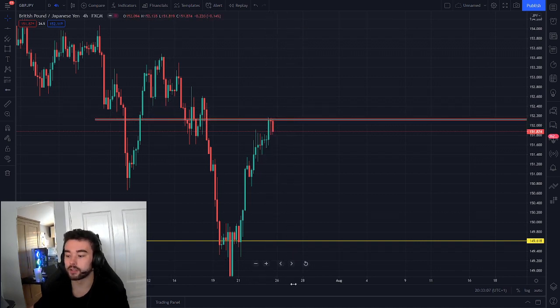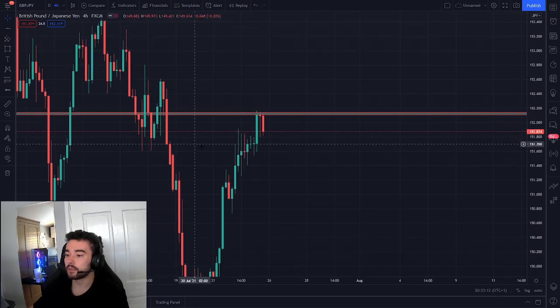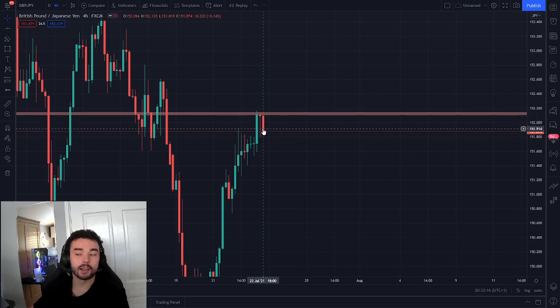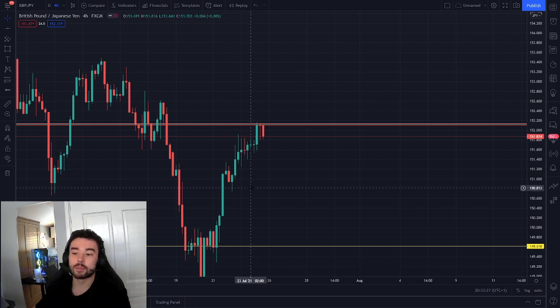This is the new resistance. And what I mean by resistance for someone new is, price came all the way up to here, and in the next 4 hour candles, which is a long time, could not exceed this level up here, and we drove back down. So this is kind of a worrying speculation for next week, which we need to be careful about.